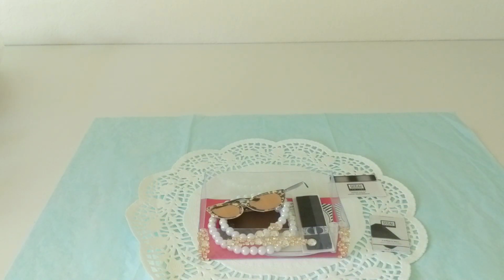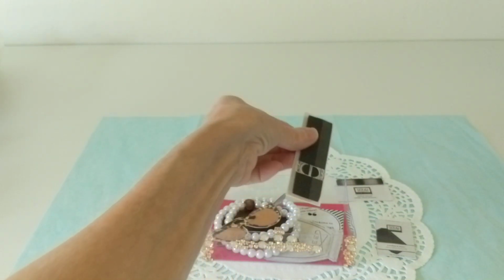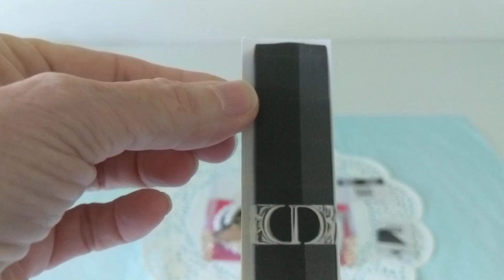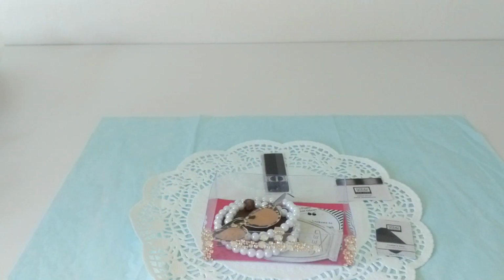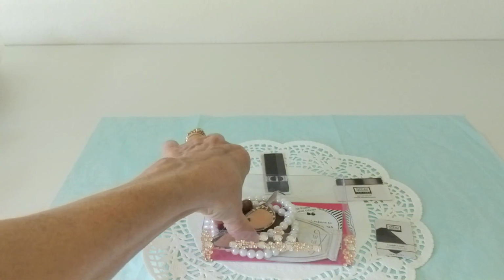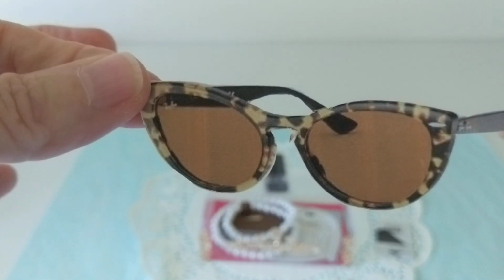The next clue says the princess's favorite lipstick was Rouge Dior Double Rouge Matte Metal Color Lipstick number 3. So this looks like what her lipstick would look like, by Christian Dior. The princess had her sunglasses designed by her favorite designer, Oliver Goldsmith, and this would be what her glasses would look like.